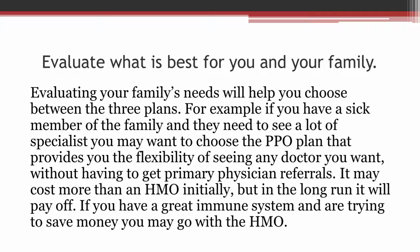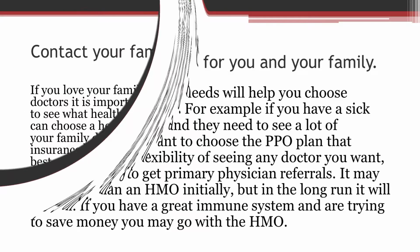Evaluating your family's needs will help you choose between the 3 plans. For example, if you have a sick member of the family and they need to see a lot of specialists, you may want to choose the PPO plan that provides you the flexibility of seeing any doctor you want without having to get a primary physician referral. It may cost more than the HMO initially, but in the long run, it will pay off. If you have a great immune system and are trying to save money, you may go with the HMO.